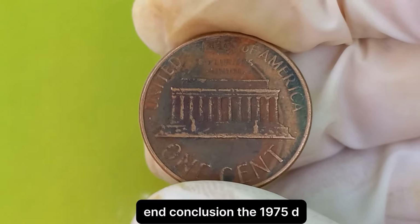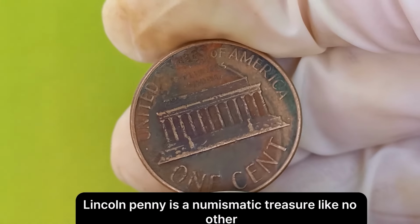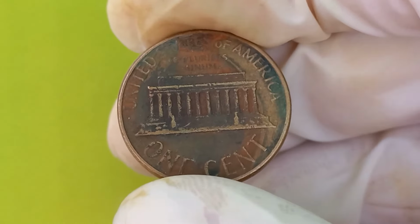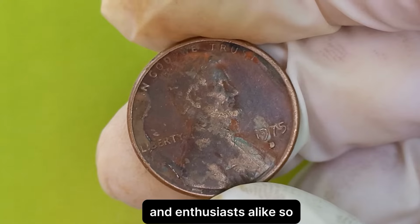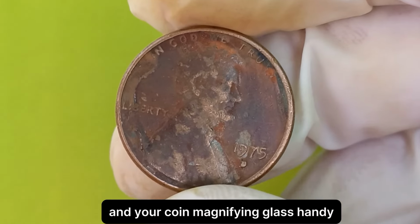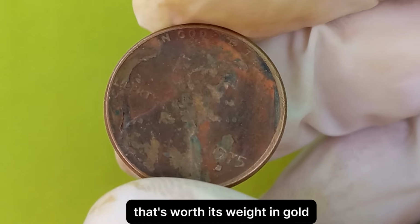In conclusion, the 1975 D Lincoln penny is a numismatic treasure like no other. Its rarity, historical significance, and unique composition make it a must-have for serious collectors and enthusiasts alike. So, keep your eyes peeled and your coin magnifying glass handy. You never know when you might stumble upon a hidden gem that's worth its weight in gold.